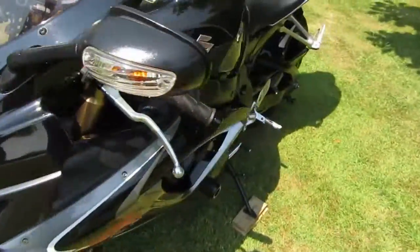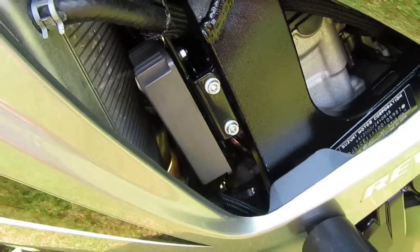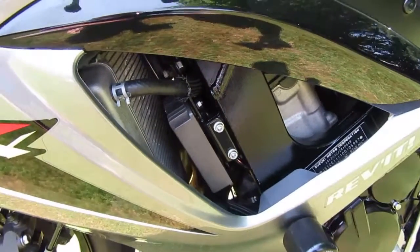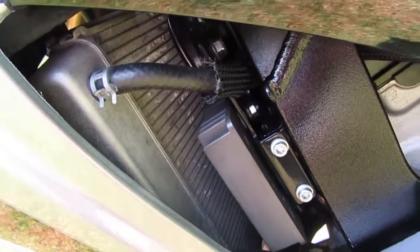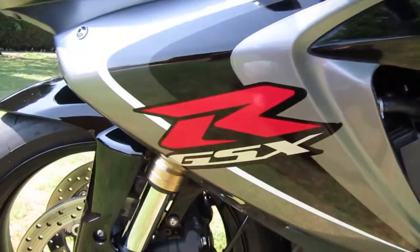And as recently as 3 months ago, she had a replacement rectifier, which those of you that know your Suzukis will know can be a bit of an Achilles heel for Suzuki, but obviously we're safe in the knowledge that that one's been recently done. And you can see in there just how clean this bike is. Let me do some close-ups for you.